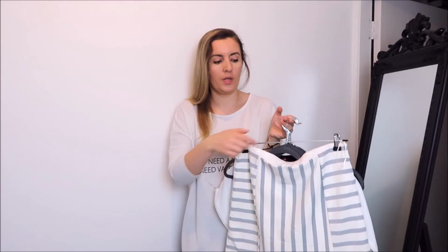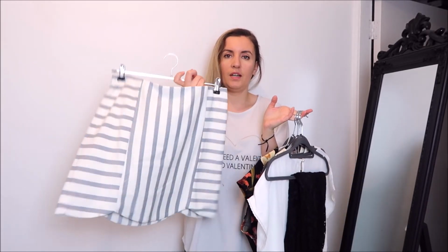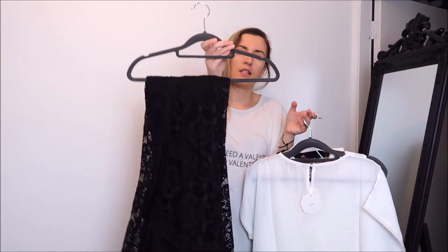Right guys, this is it. That's all the items that I bought from Everything £5. So in the end I ended up keeping some of those items, and I'm gonna just quickly show you what I decided to keep. So I definitely am keeping this scallop skirt because I do really like that. I'm keeping this black long dress for a black tie night, which I actually have coming up.